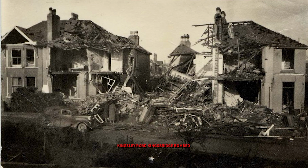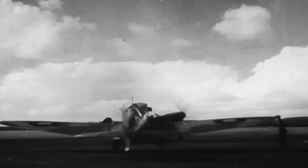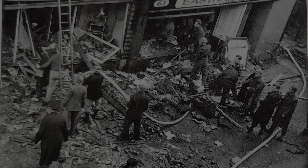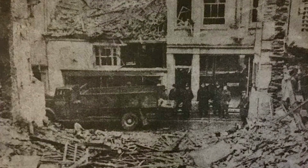Sadly, Kingsbridge and Salcombe took a terrific hammering during the Second World War, and many houses were devastated. They were protected to some degree by the aircraft that were flying from RAF Bolt Head. The towns were also protected, as were the airfields, by a variety of anti-aircraft batteries that were set up all around the town. But sadly, these didn't always pinpoint and hit the aircraft. Mainly it was the Bofors gun.